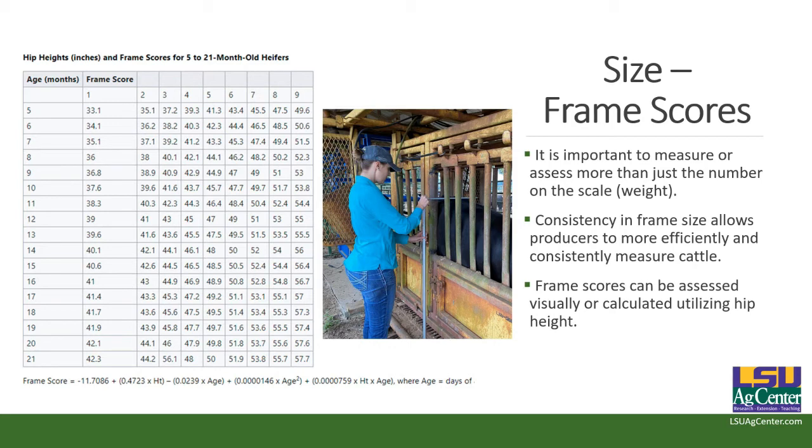So the hip height measurement is very easy to get with the measuring stick. Just make sure you're measuring on the hip at the same spot every single time, and then you can plug all this into an Excel sheet and it will give you your frame scores.